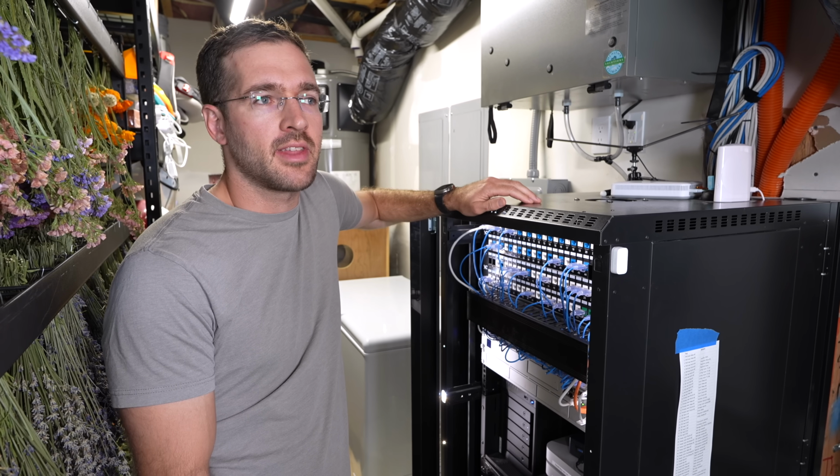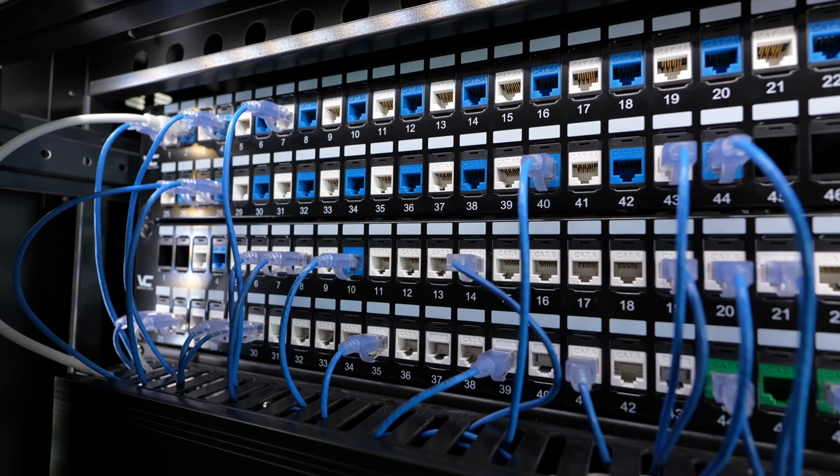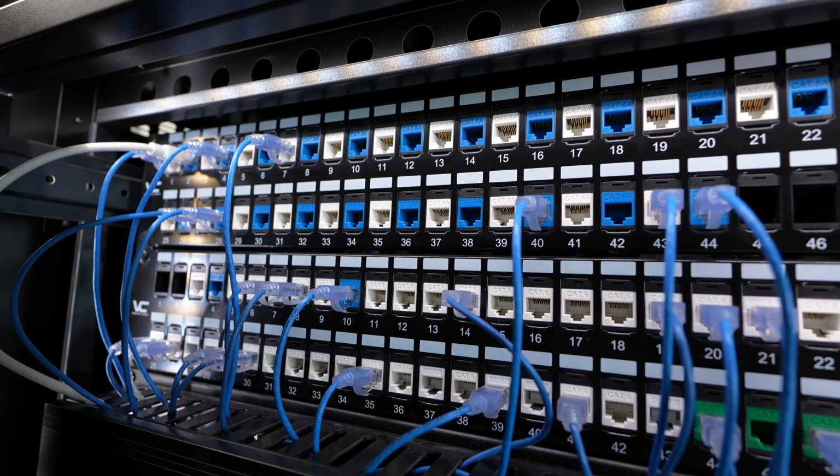More generally, when we were wiring the house, we ran, I think it's almost 100 Ethernet drops everywhere we could. Corners of the house, couple for each room, and there are pairs of Cat 6a. And that's what makes this smart home so reliable. There's Ethernet running throughout the entire house, and you don't have to worry about wireless signals.